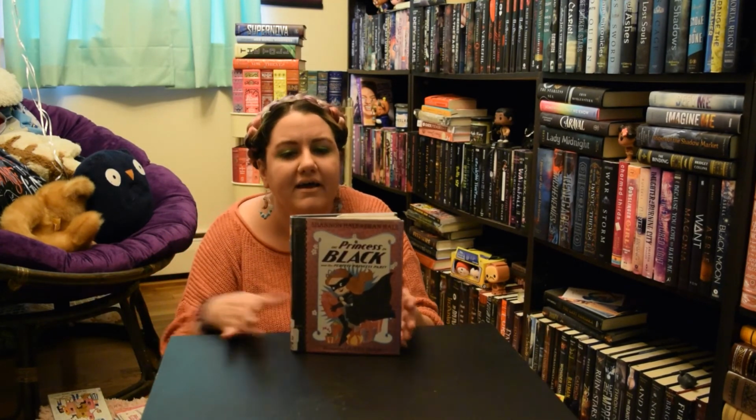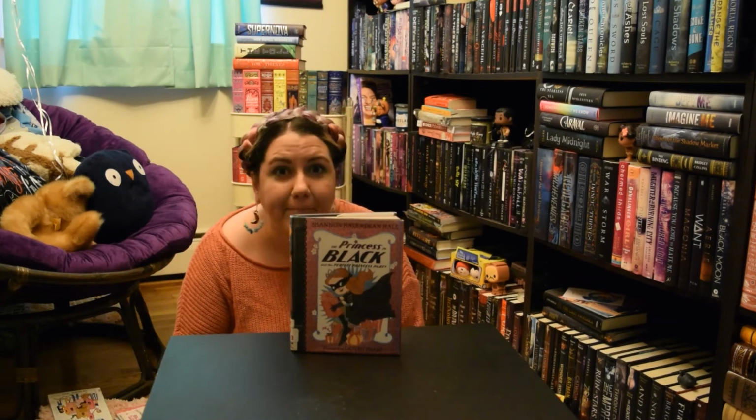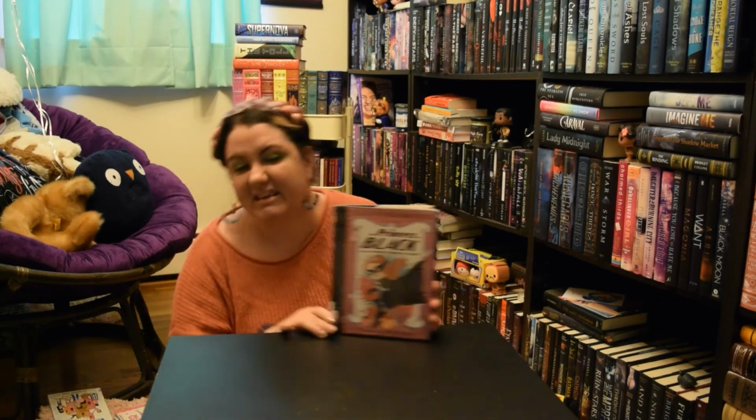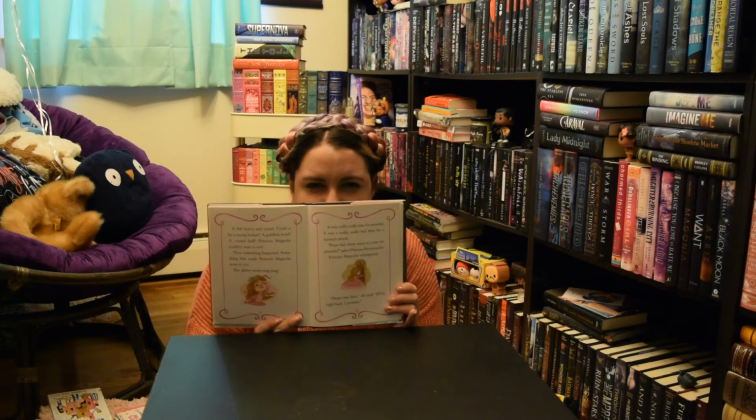So Princess Magnolia is a princess, but she's also the Princess in Black, who helps save the kingdom and the day. This book is the second one in the series, and it's called The Princess and the Perfect Princess Party. Princess Magnolia is trying to have the perfect birthday party, but the monsters keep on coming to the castle, and she has to keep on hiding away to go and defeat them without anybody finding out she is the Princess in Black. So you can follow along and find out if she will save the day and also keep her identity a secret.